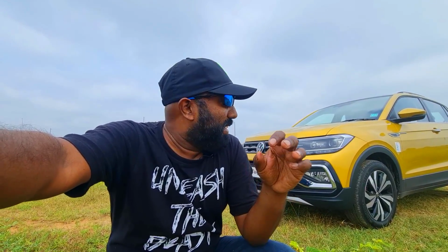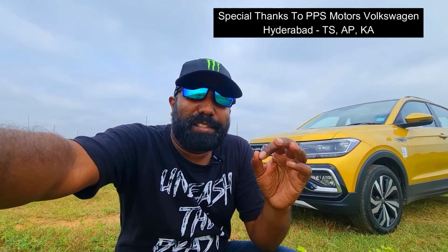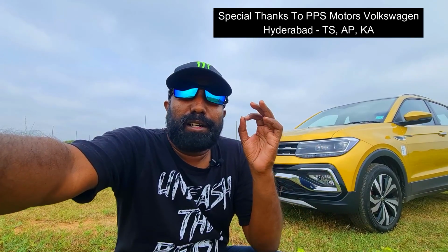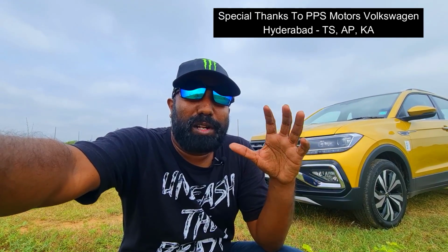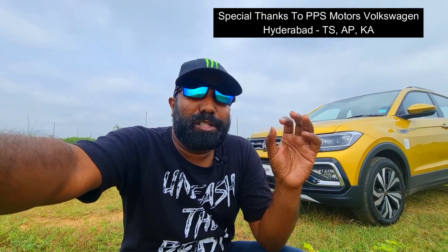Hello there guys, welcome to Neo's Vault. Welcome to a sensational launch and a review of the Volkswagen Taigun. This is the 1.5 litre 4-cylinder turbo petrol GT Plus variant, and I'm going to unleash it in all of its splendid glory. But before that, let's find out what makes this such an exciting SUV coming from Volkswagen.